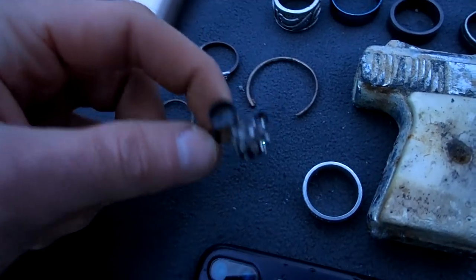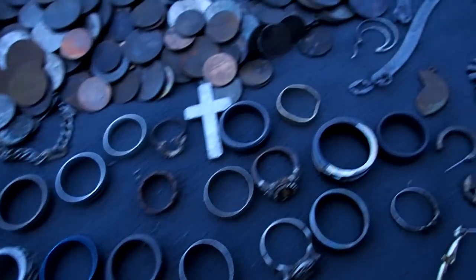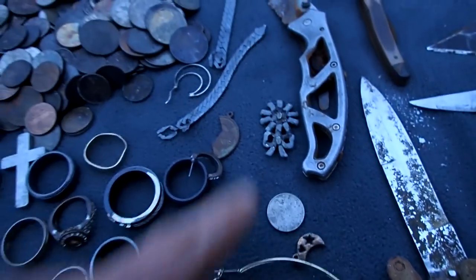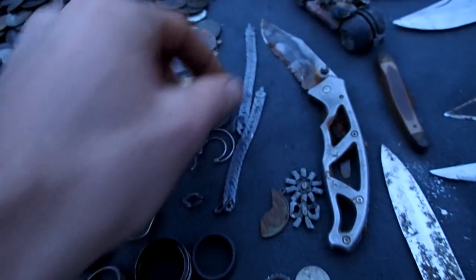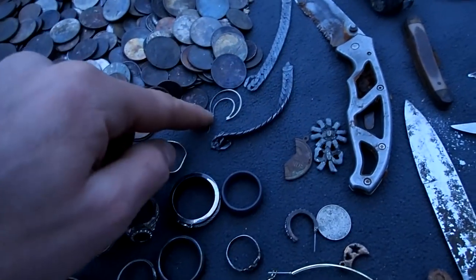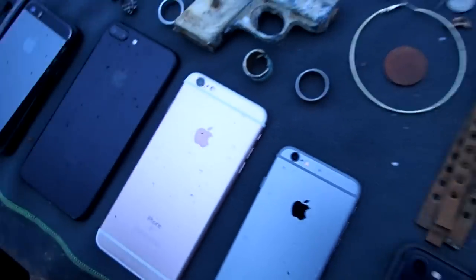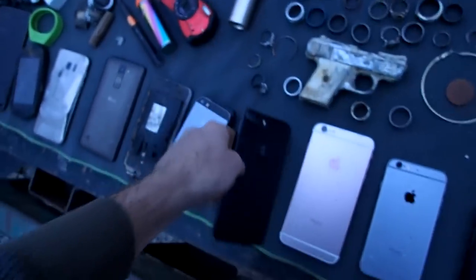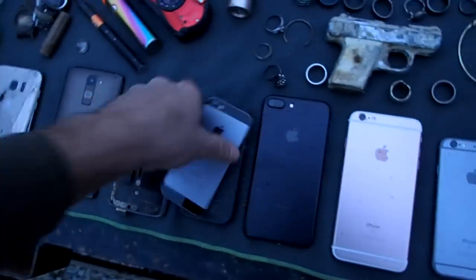That's a weird ring there. This is a Canadian dime. A best friend's medal. Silver chain. Or bracelet, earring, Kennedy half dollar, looks like the iPhone 7 Plus right there, here's the 7, I have some 6s, I think that's a 5S right there.